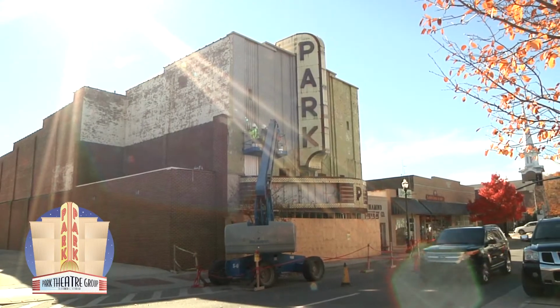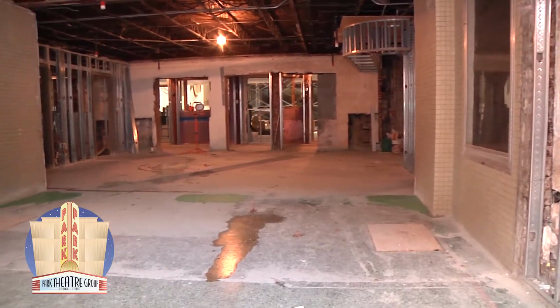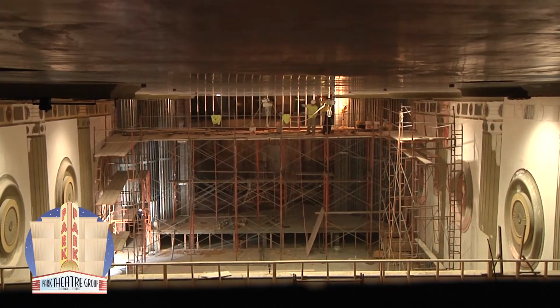As the weather outside is cooling down, things are heating up at the Park Theater. Construction Superintendent Steve Darrow says that a few items are nearing completion. We're on our last section of ceiling up there. We get that done, we can get a lot of that scaffold out of the way.